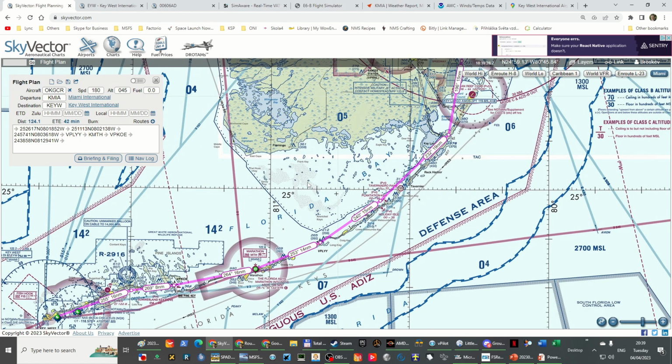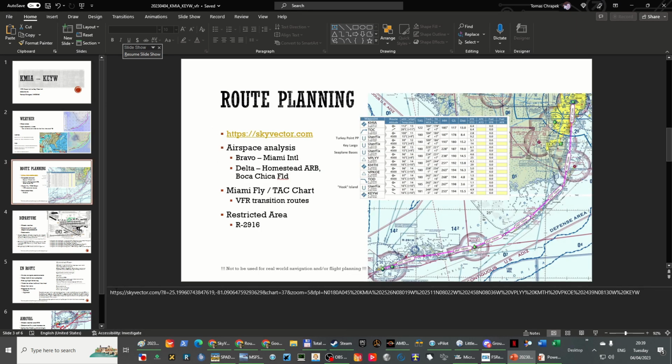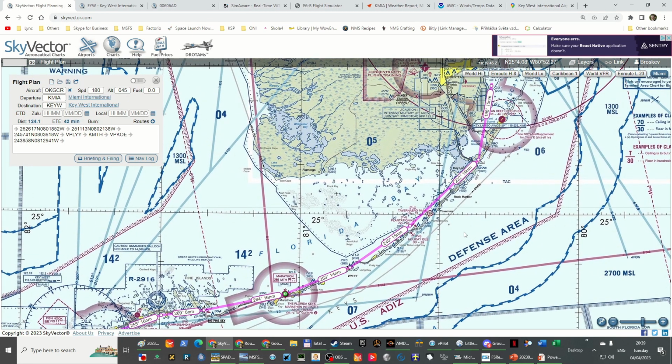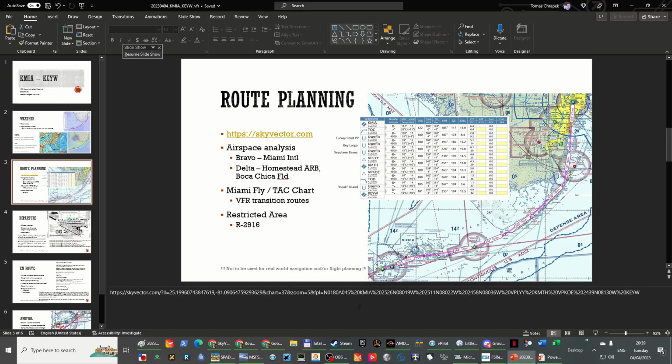Yeah, in that case, in the file I shared, if I go to route planning, there is the link. Ah, great, thank you. So we can grab it. But I have this route for reference, and my main means of navigation is obviously visual navigation. On my route planning, it doesn't give that link. Do you think you can just send me that link? I can send the link.